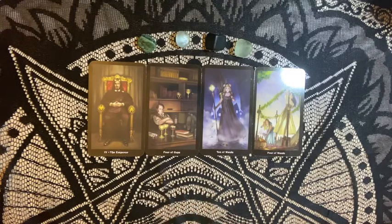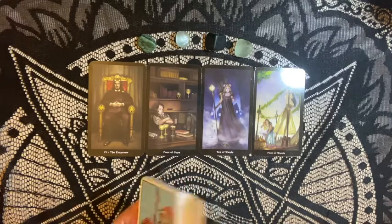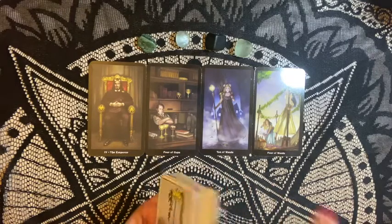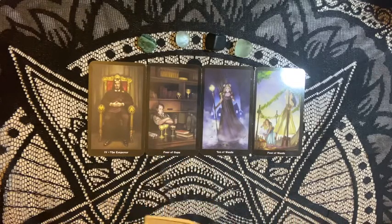Never mind. It wants me to pull from my other deck, which means the card it wants might be in one of these other piles I haven't drawn from yet. So it wants me to pull from my Rider-Waite to clarify for you. And hang on.